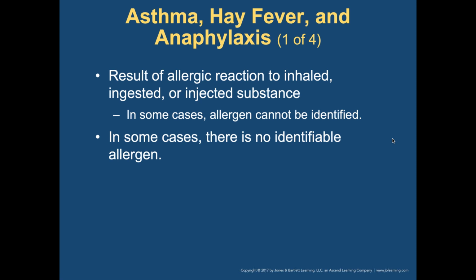Hay fever, we've all heard of those people, and we used to make fun of them when I was younger. I was like, man, you ain't been around no hay. That's just because I didn't know. Asthma, sometimes you can be born that way. Sometimes you can just get it as you're growing older, as your body changes.